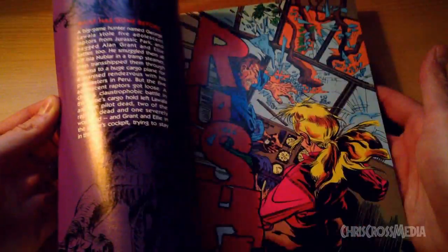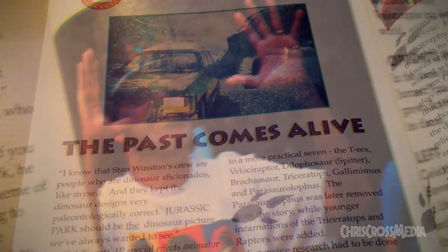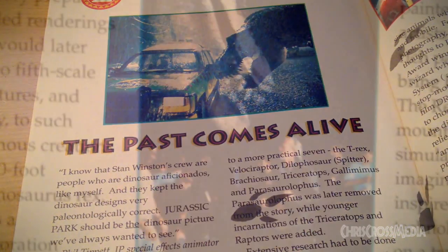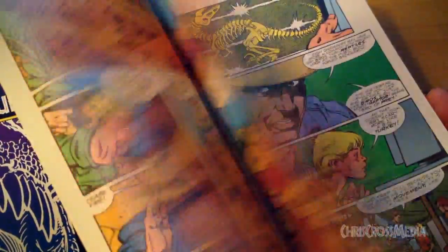Something that I think really made these comics special were the behind-the-scenes sections at the back of the book. Internet wasn't a common thing in households during the 90s, and kids would usually rely on comics and gaming magazines to get their entertainment news. These sections always gave insight on how the movie was made, and even would speculate on what Spielberg was cooking up for a sequel.